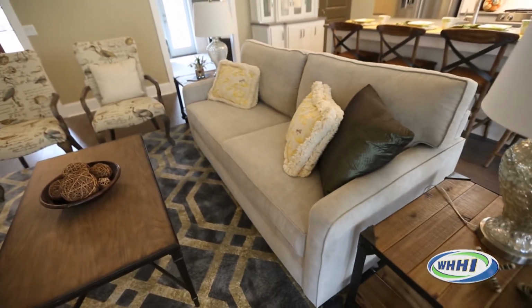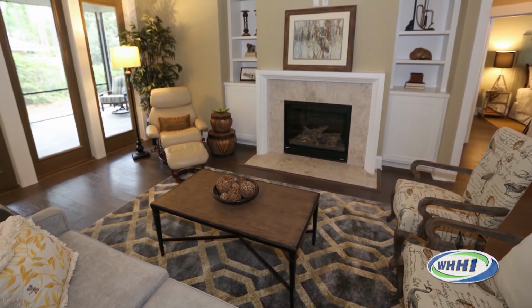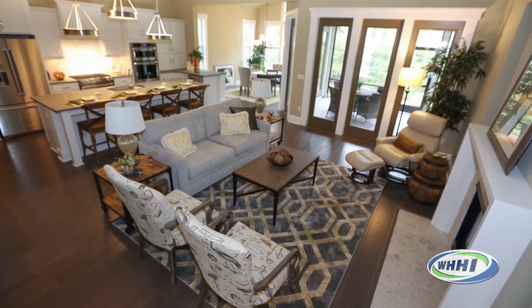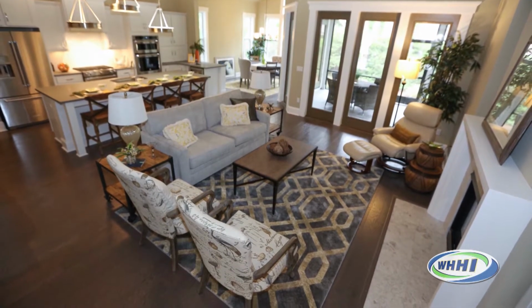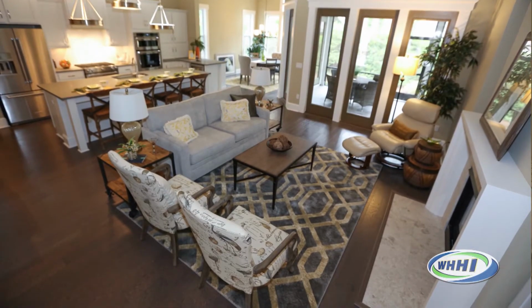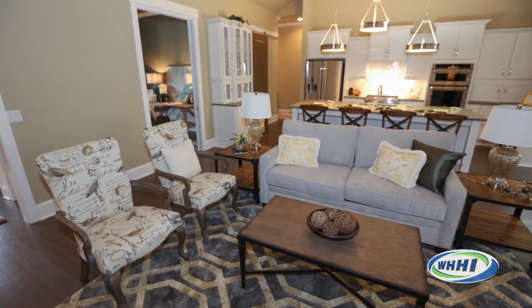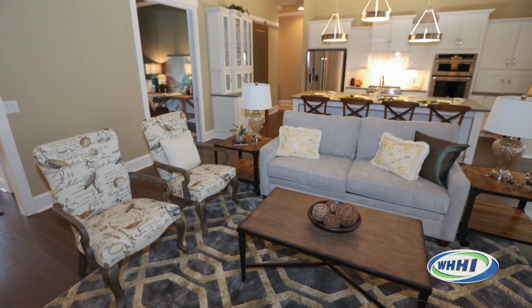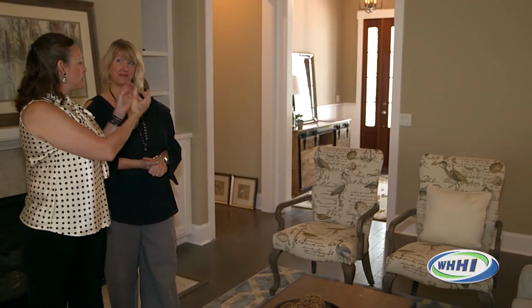But in this case they have such beautiful windows here, and the fireplace being off balanced, we wanted to set that a little different. So you come into the back of the chairs, which are still very interesting, with the pattern of the birds, and then you see a sofa, and we chose a very select, very contemporary track arm sofa. One of the things that you'll notice is how brilliantly the entry console, the barn door console, blends.